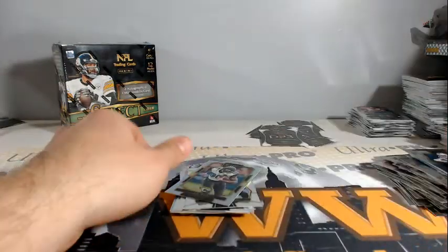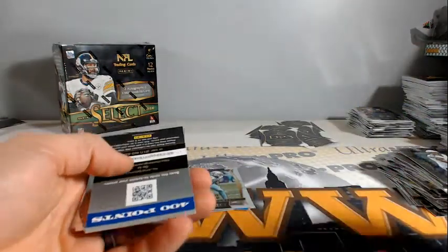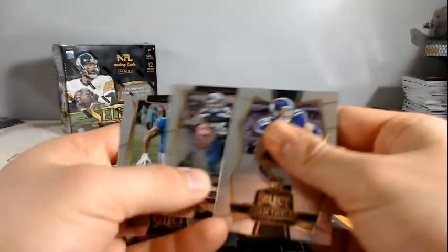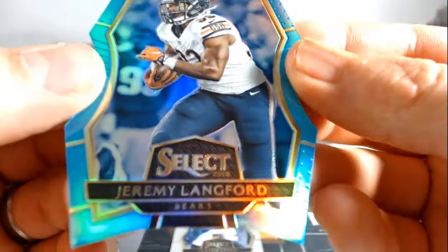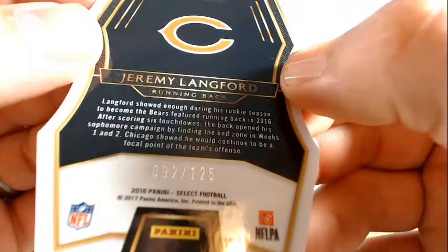Alex Hearns prism for the Jags. Tom Terrific on the prism. We have 400 Panini points. That'll be random off to everybody in the break. Jeremy Langford on that blue die cut, numbered 92 of 125.